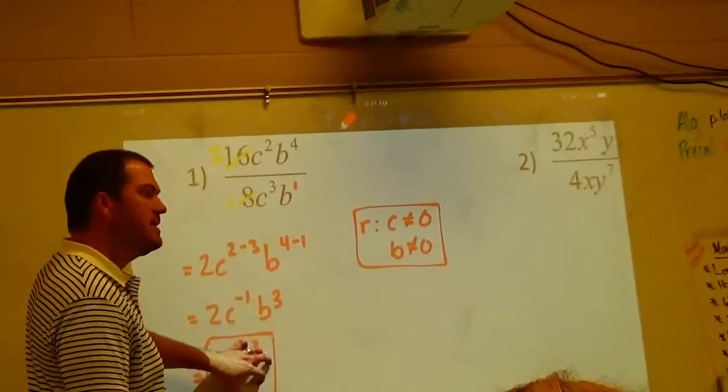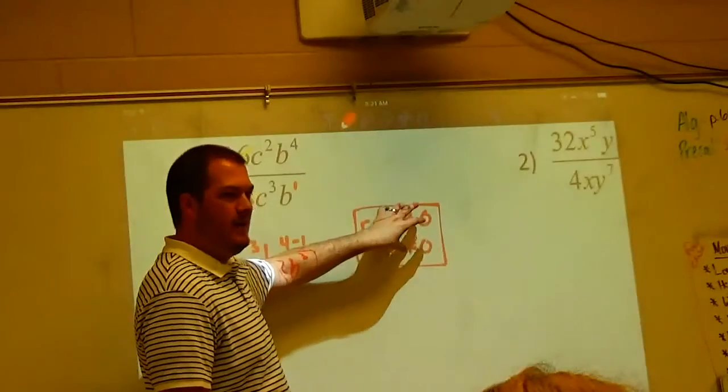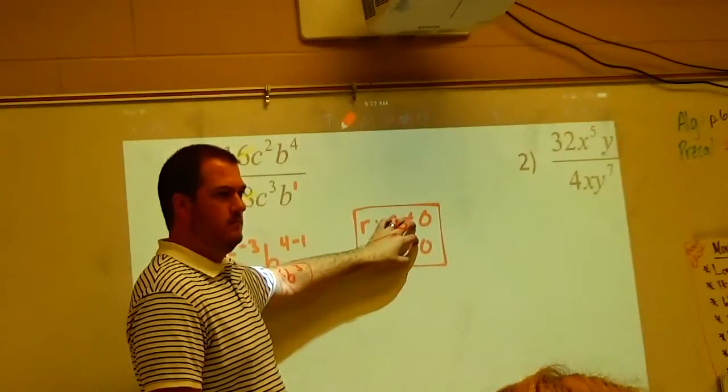Now for these, you're going to have 2 or more boxes. You're going to have the box for our normal simplified answer. You're going to have a box or two depending on how many variables you have in your problem for your restrictions.